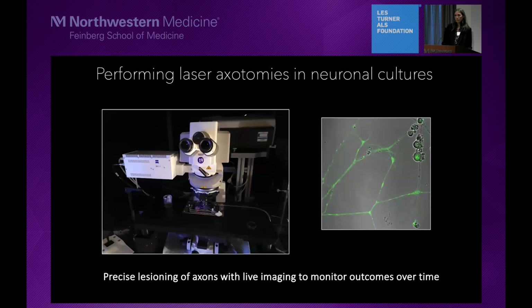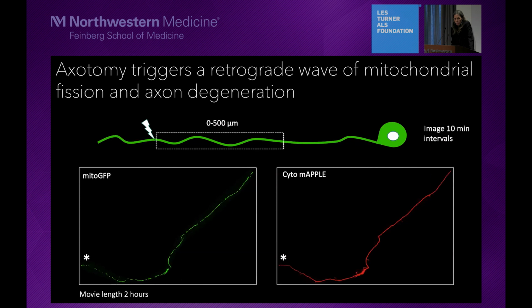This is the setup, in case you're wondering how you do this. You have your neurons in the dish underneath this microscope, and you can program the scope to cut the axons at specific places, and then image near there at higher resolution to see what's going on in those cells.